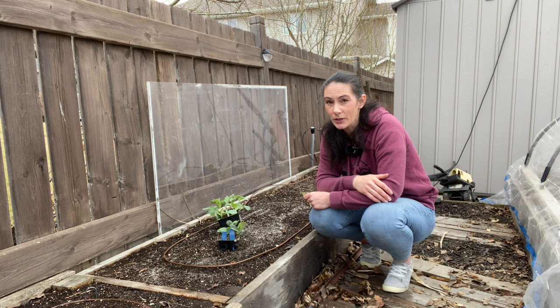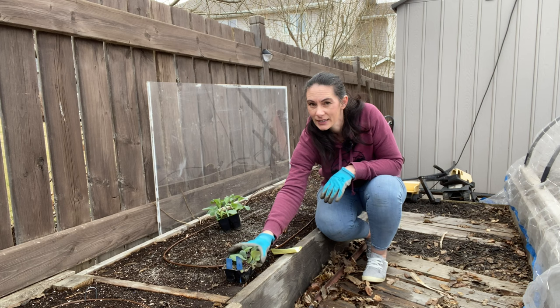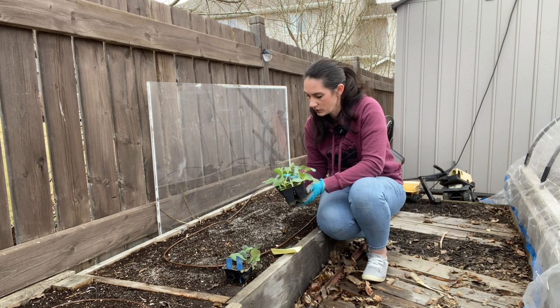So I just have a note here with the days to maturity on these plants. I need to find my gloves. So what do I have here? We'll leave these to the end because they're just a little bit smaller, and see how much space we have. So it looks like I maybe just have, I put one of each variety, it looks like, in these trays. So I will likely use those others.